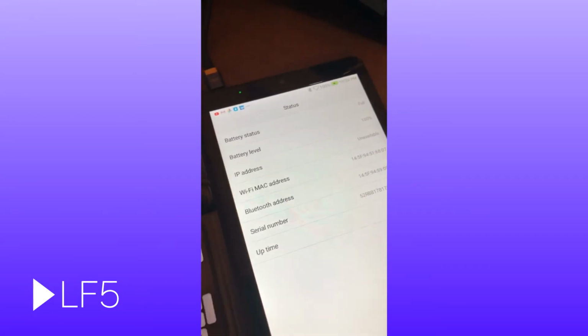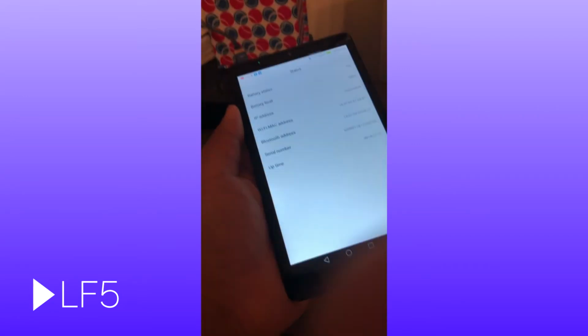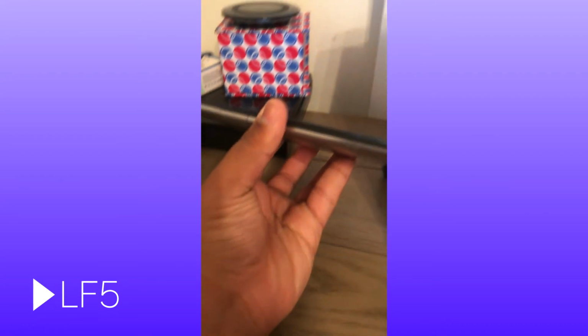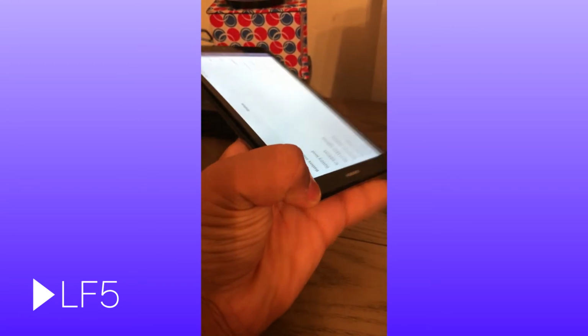Wow, is that such a long uptime? Wow. However, it has some problems. The screen's popping out just because I dropped it by like 6 inches. Sad. And now the screen is popping out and I can't pop it back in.